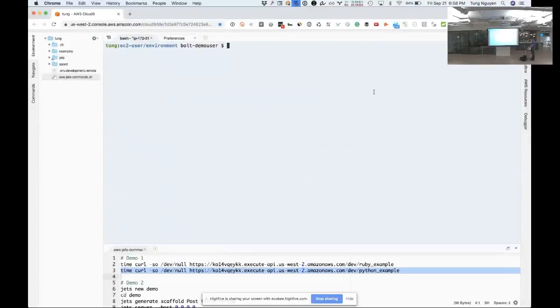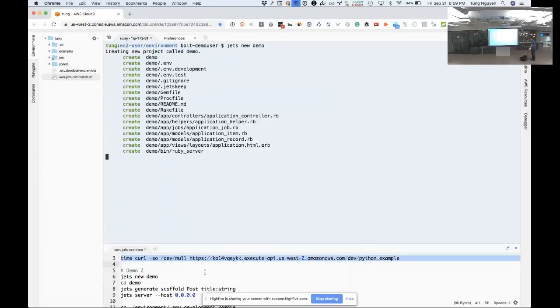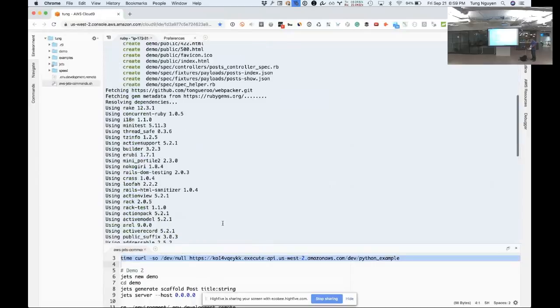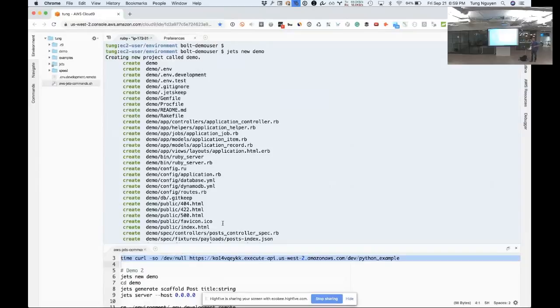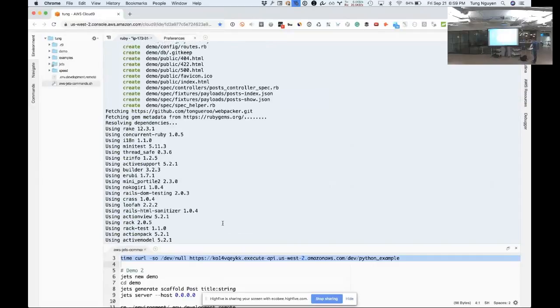Okay, good. All right. So, cd, let me make sure I'm on master, because I was messing around with this in the hotel. So, jets new demo, okay? So the first command is jets new demo, right? What that does is create basically a skeleton app with all the folders that you need: app, controllers, views, config, public, all that, right? And then immediately it does a bundle, so it installs application dependencies.